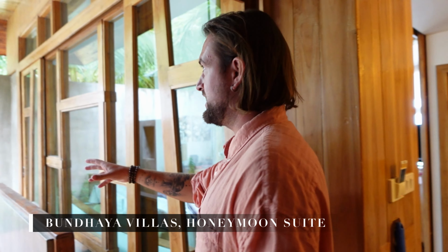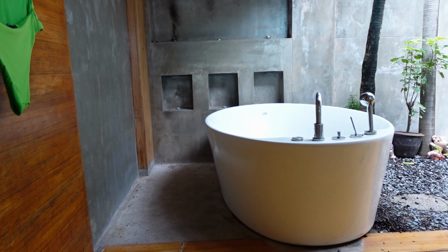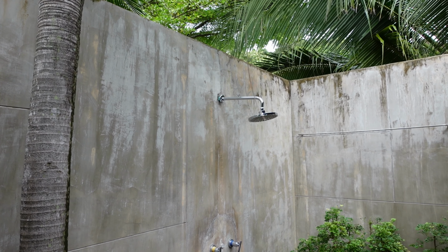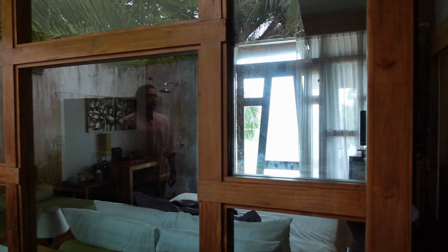So, my favourite room first, which is this open air bathroom. Massive bath. Lovely outdoor shower. And then this big glass kind of window set up takes you through to the bedroom.